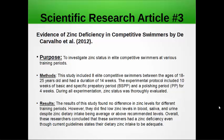The final scientific research article that I will discuss is called Evidence of Zinc Deficiency in Competitive Swimmers. This was done by D. Carvalho and others in 2012. The purpose of their experiment was to investigate zinc status in elite competitive swimmers at various training periods. Not much had been done on swimmers, and not much had been done to determine if zinc changed between different training periods.